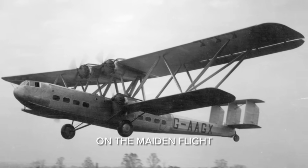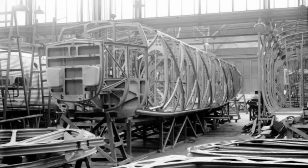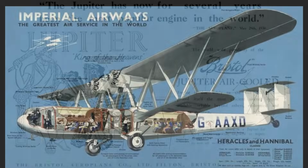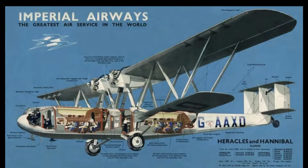A sesquiplane rather than a true biplane, the 42 used an aluminium forward fuselage with semi-stressed corrugated skin, a welded steel tube rear fuselage and metal wings, albeit fabric covered. It was powered by 4 Bristol Jupiter 9-cylinder single-row radial engines of 550 horsepower. In total, 8 were built in 2 separate classes and all had historical names beginning with H.